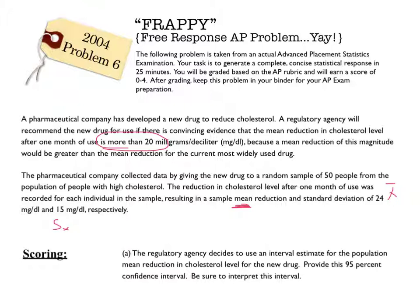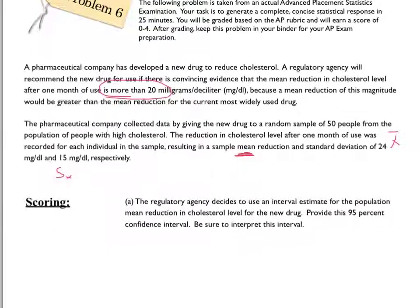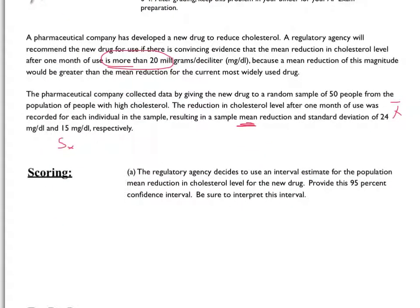And if we scroll down to our actual question, I'm assuming it's going to be something about a hypothesis test based on the way things have been worded so far, but it says the regulatory agency decides to use an interval. Okay, so it's not a hypothesis test. The regulatory agency decides to use an interval estimate for the population mean reduction in cholesterol level for the new drug. Provide this 95% confidence interval and be sure to interpret the interval.